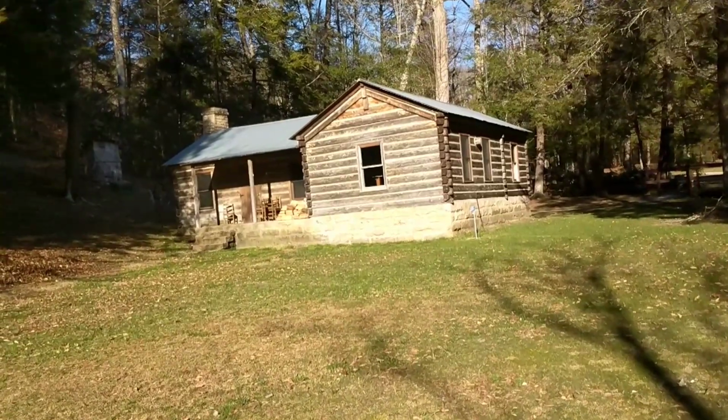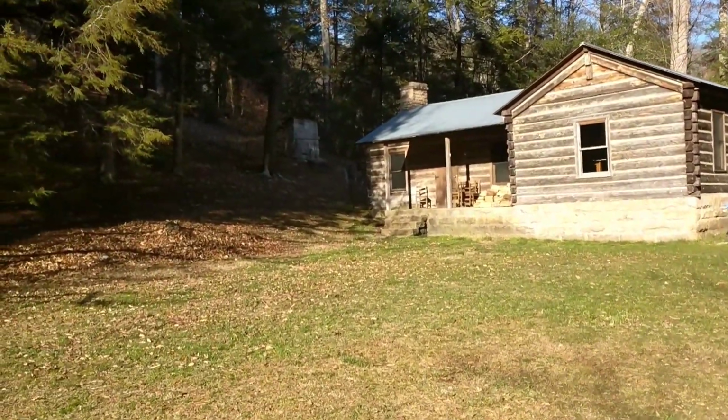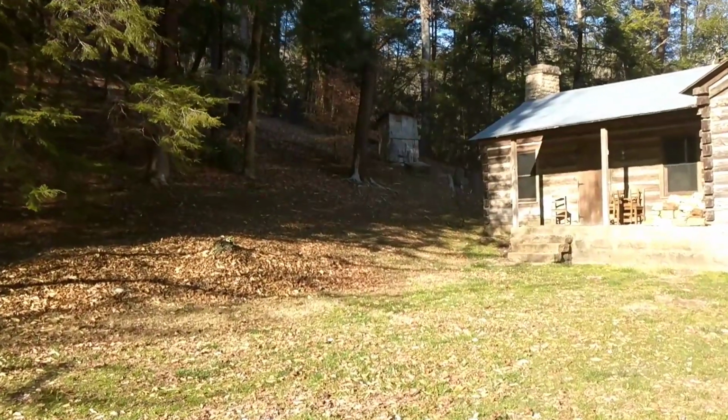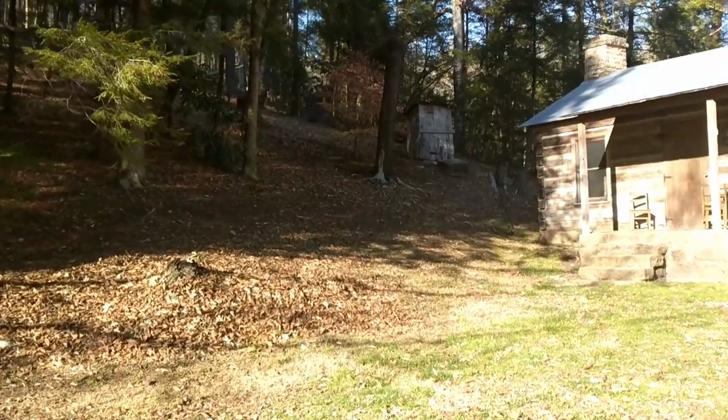Like I said, I found that you can rent these cabins, and that the outhouse on the hill behind this one did used to actually be an outhouse, but it's just there for historical purposes now. It's not functioning, so if you gotta go, don't go there.